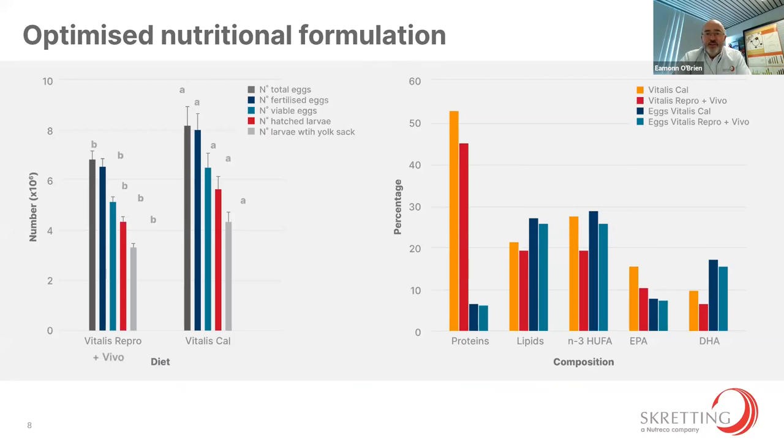In marine fish with Vitalis Cal, we have already demonstrated that fresh feeds can be completely eliminated from the broodstock feeding program. In these experiments shown before you, which were carried out on sea bream in Gran Canaria in Spain, we were able to demonstrate increased egg production, spawning duration, and also egg quality composition.